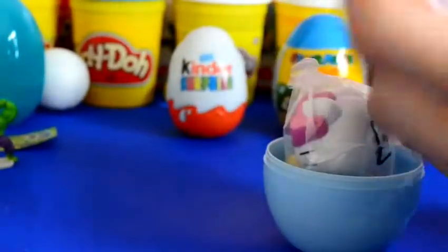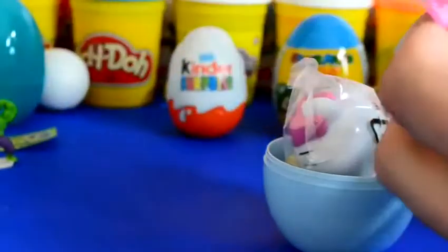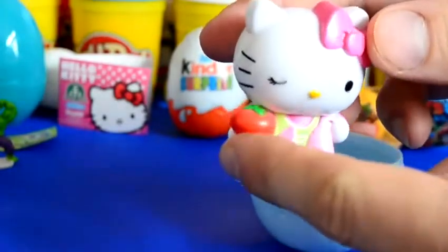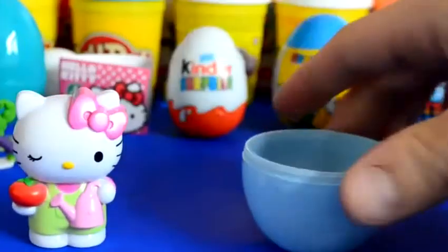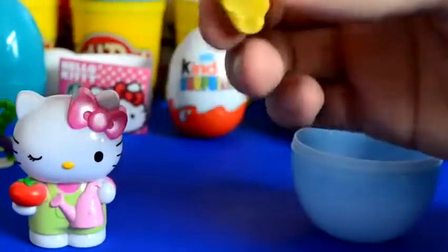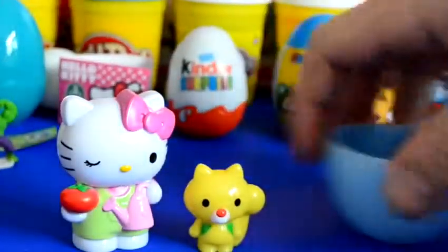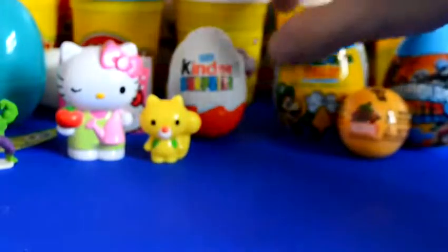So we have the list, which as you can see, each Hello Kitty comes with a pet animal, which is really cool. And we have Hello Kitty holding a watering can, a tomato, doing a little wink. The detail is spot on. And we also have a pet inside. I don't know if the pets have names. Let me know in the comments below if you know if the pets have names or not. But that's really nice. And you can see why it's one of my favorites, because it's just a really cool surprise inside and the detail is really nice.